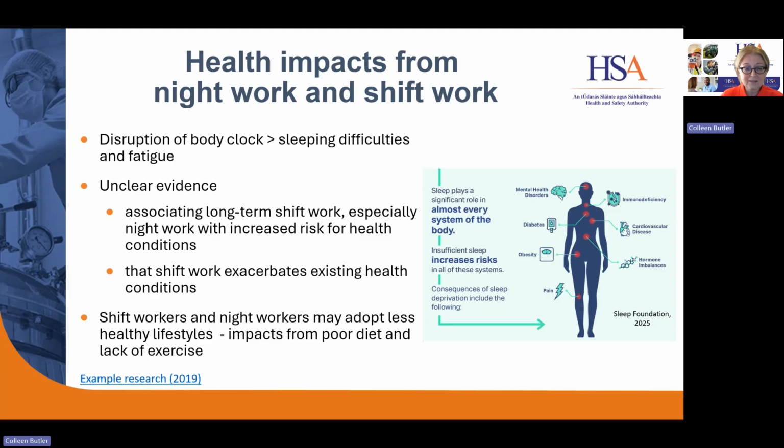But this evidence is unclear, and one of the reasons that makes it unclear is because of other factors, so lifestyle factors, in particular for shift workers and night workers. It's maybe harder for them to adopt healthy lifestyles because of things like it being harder to access gyms, access GP appointments at other times of the day than many daytime workers. So there is the potential for resulting impacts from poor diet and lack of exercise.